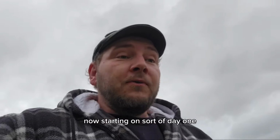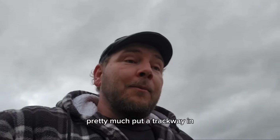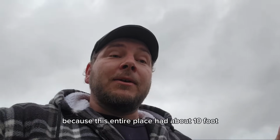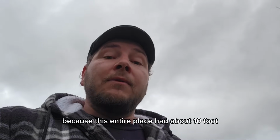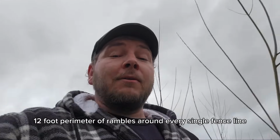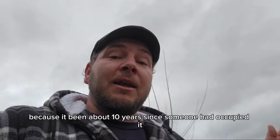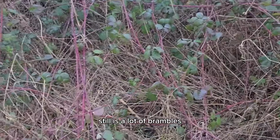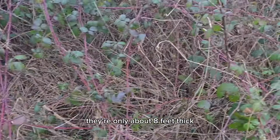Now, starting on sort of day one, pretty much, put a trackway in, started hacking through 1,000 brambles, because this entire place had about a 10-foot, 12-foot perimeter of brambles around every single fence line, because it had been about 10 years since someone had occupied it. A good amount of the perimeter still is a lot of brambles, I've just trimmed them back, so they're only about 8 feet thick now.